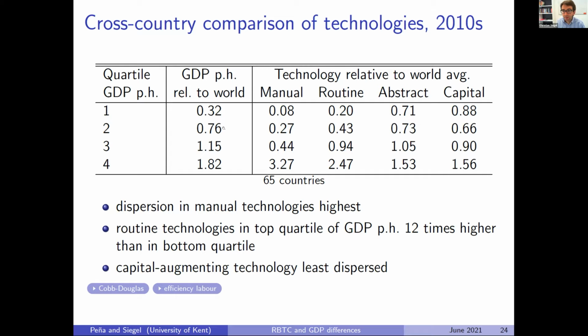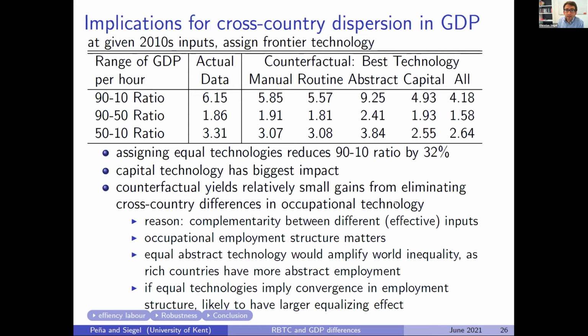And here you have this for the technologies that we inferred. And what's interesting here is you see that the dispersion of technologies is not the same, but manual technologies are very highly dispersed. Routine technologies are very highly dispersed, not as high as manual, but still very high. In the richest countries, the technology of routine work is about 12 times higher than in the bottom quartile. Whereas dispersion of capital augmenting technology is quite low. That's the last column. And the final thing that we do is to do a counterfactual.